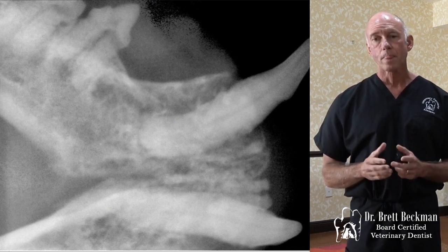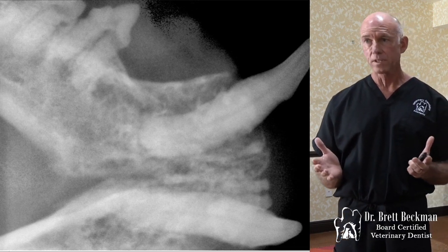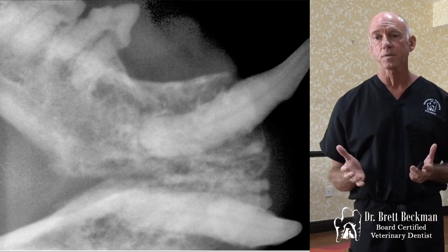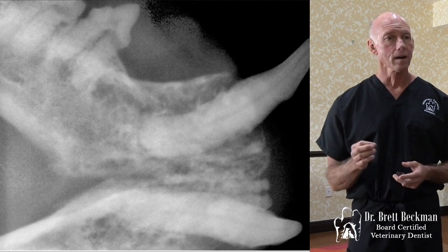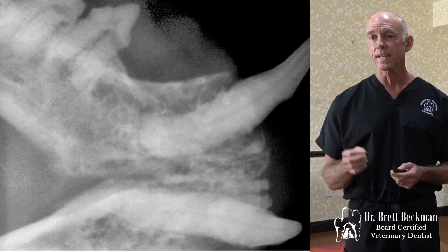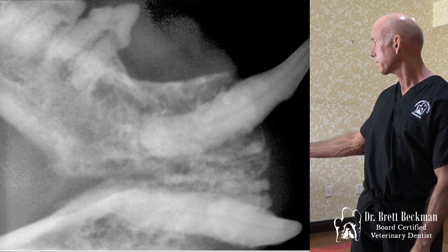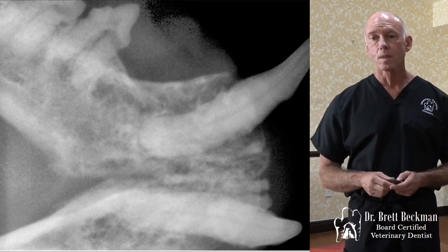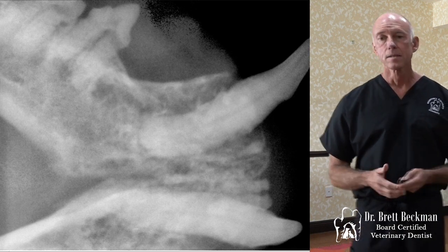So again, periodontal disease, one of the things we look for is increased periodontal ligament space. You can see that on the mesial aspect of that tooth, there's a huge periodontal ligament space. And if you took your periodontal probe in there, that's where that pocket would extend to, right down in this area where you have the base of the lucency. So with that, that's too severe. That's an extraction. There's no doubt about that.